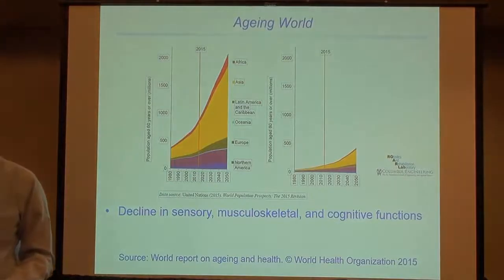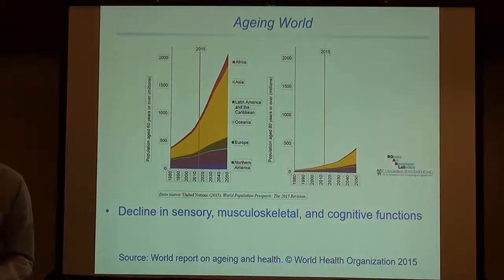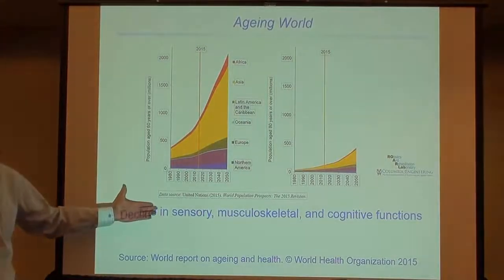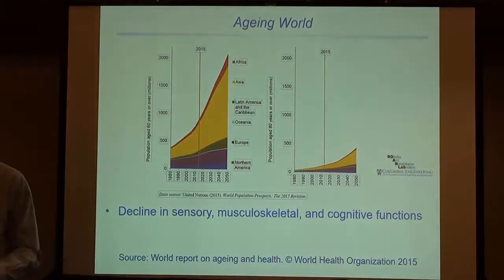Just to give you a sense of it, for every person 65 or older, right now we have 7 to 8 younger people to take care of them. But if you go to 2050, that number goes down to 5 for every older person. So if we ourselves cannot take care of the elderly, somebody has to, right? And that's where hopefully the technology comes in. We know that old age is associated with many things: decline in sensory function, musculoskeletal function, cognition, right? And these are all issues for our aging society.